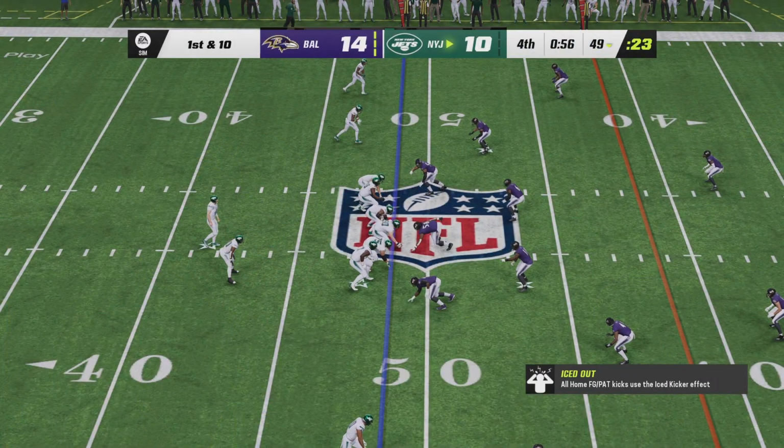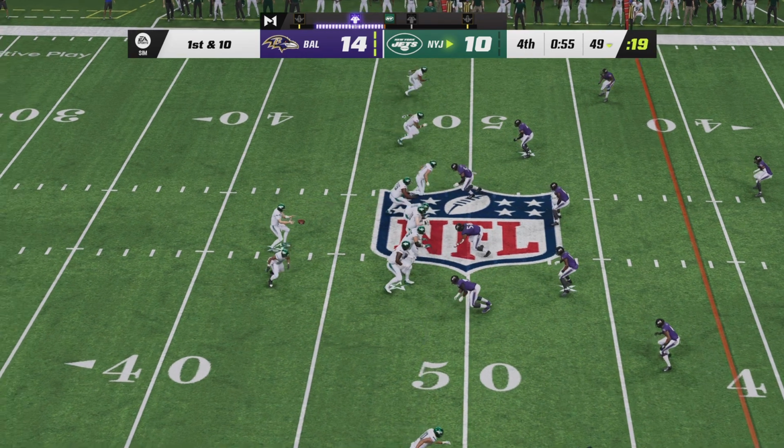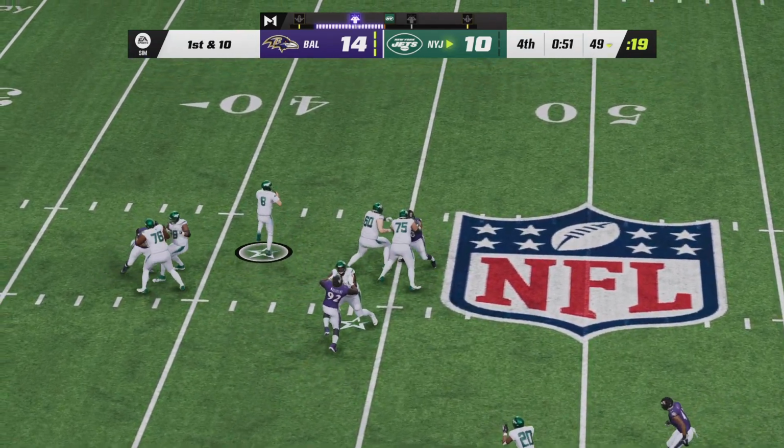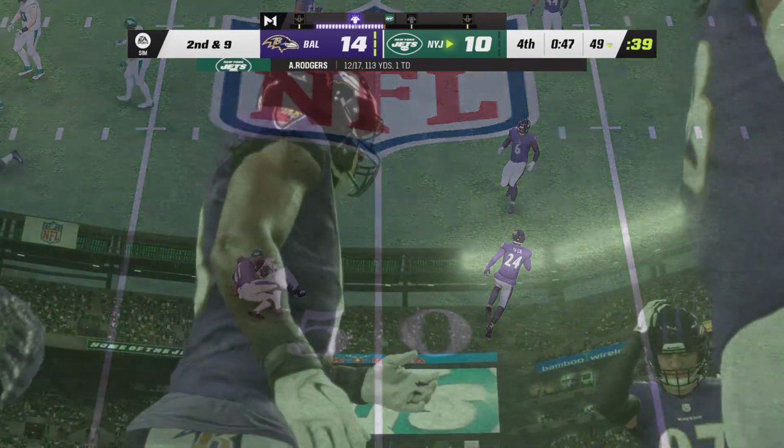Good starting position for the Jets as they come up 1st and 10, just shy of midfield at the 49. Now Rodgers. Buying time to his left. And check down, complete to Hall. He can only get a yard after all that.